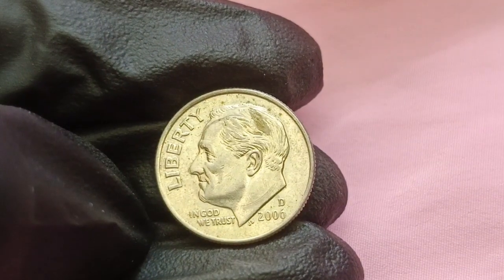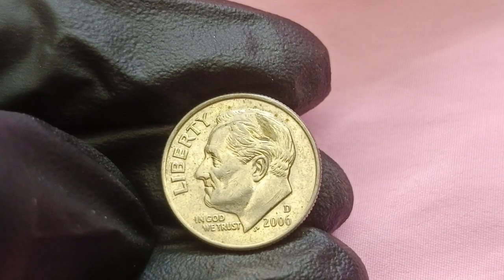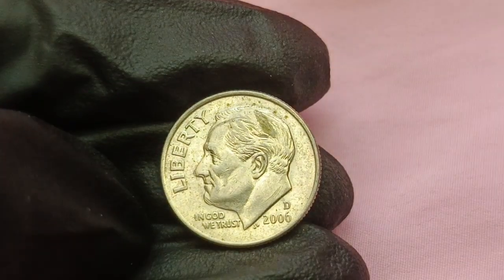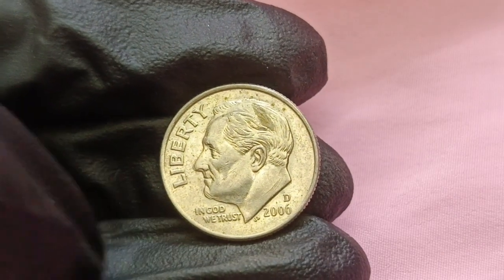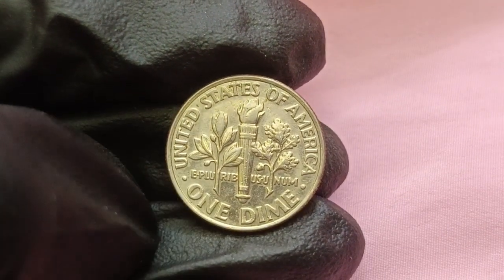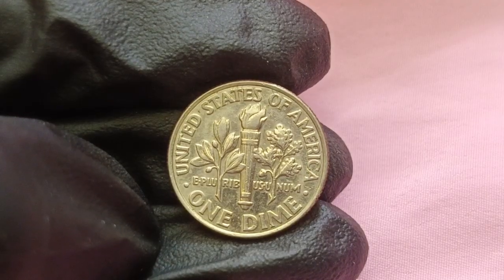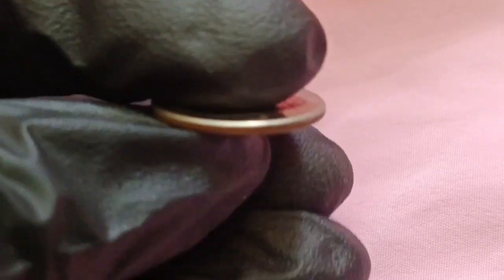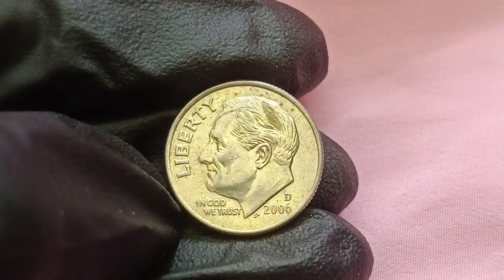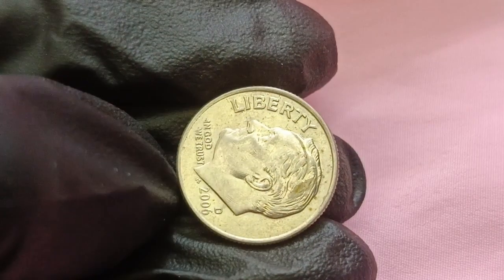Next, the 2006D dime, USA. Even coin experts were stunned when this one showed up at auction, because this seemingly ordinary 2006D dime from the Denver Mint carries a price tag that would make most lottery winners jealous at an incredible $129 million, proving once again that the most valuable treasures often hide in the most unexpected places.